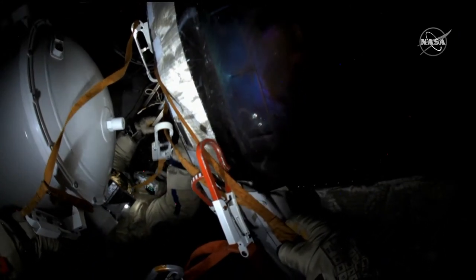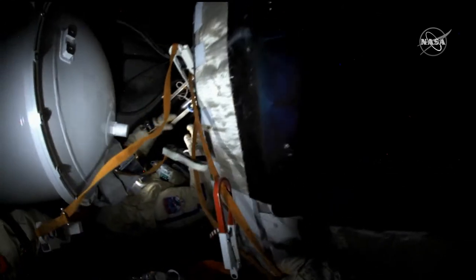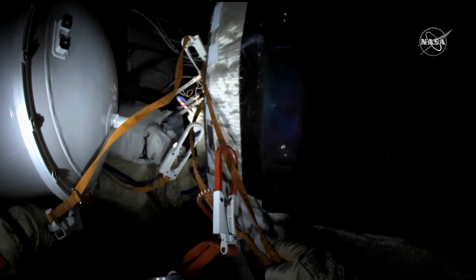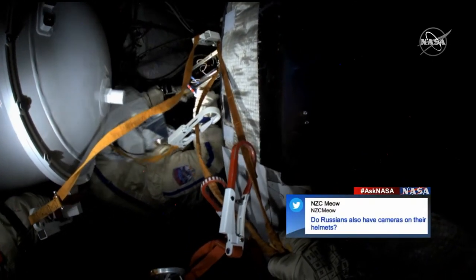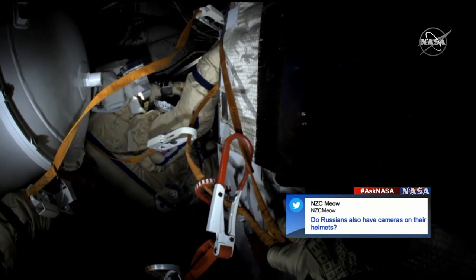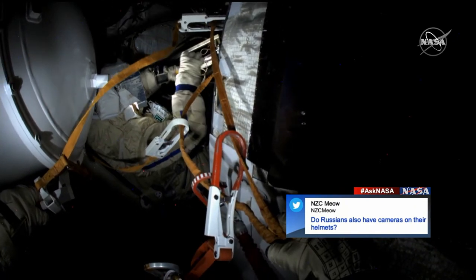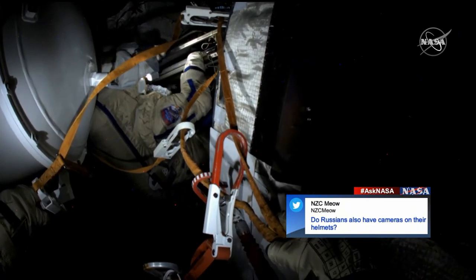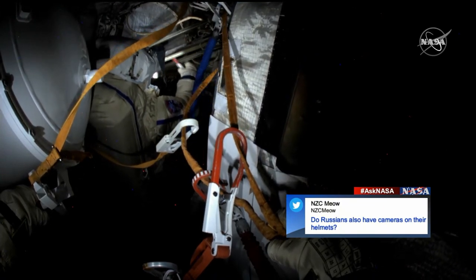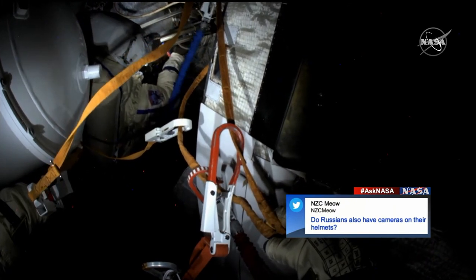More questions coming in on social media for us. NZC asking, do Russians also have cameras on their helmets? The answer is no, they do not. They have handheld cameras. They borrow U.S. helmet cameras in support of spacewalk activities so that we can basically look over their shoulders and so that engineers at the Russian Mission Control Center, as well as here in Mission Control in Houston, can have the benefit of seeing what the cosmonauts are seeing.